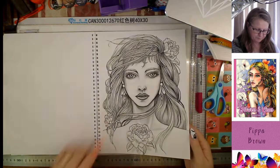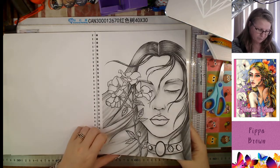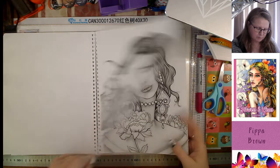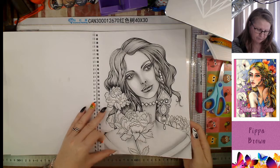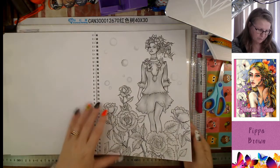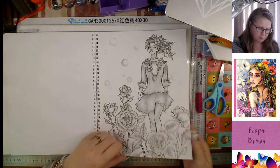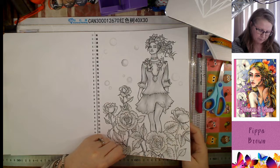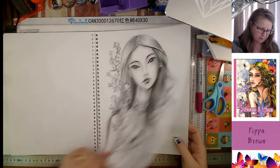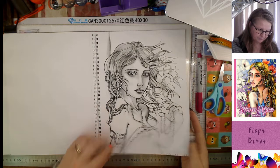Gorgeous. Oh, it's like a wild rose. Beautiful. The bubbles. Now Danielle Stitcherista uses a chalk for her background blending, which is a kind of cool idea. I haven't got any chalks. I'll have to invest in some of those.